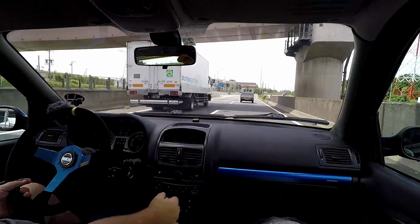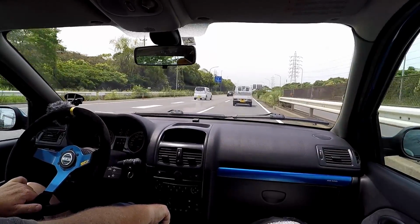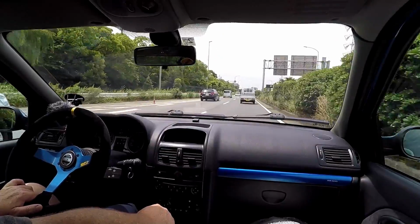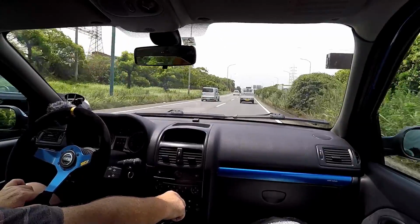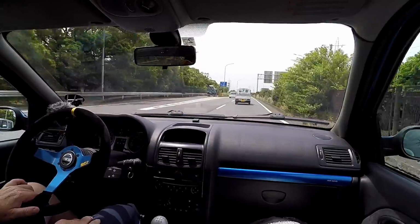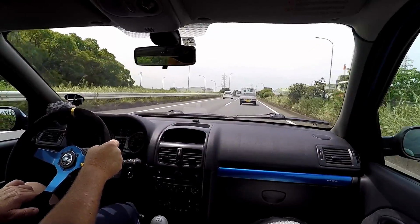Well, these are really high geared, eh? I'm only in 4th gear. I'm sitting at just over 2,500 revs at 80 k's, and I've still got 2 more gears to go. So it's 5th, obviously, and 6. So it's 6 at just under 80 k's. I'm at 1,700 revs. Still pulls away okay. Quite torquey.